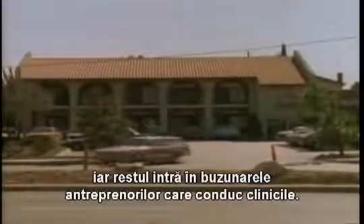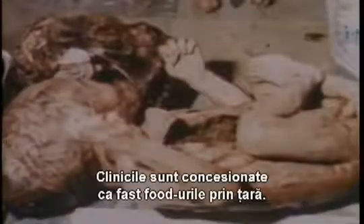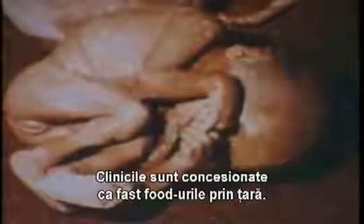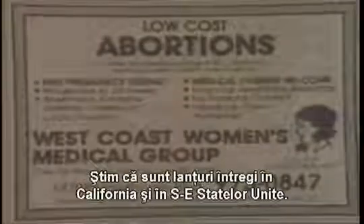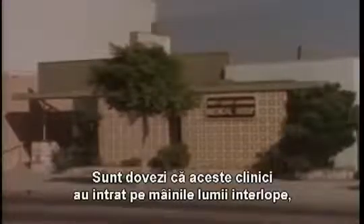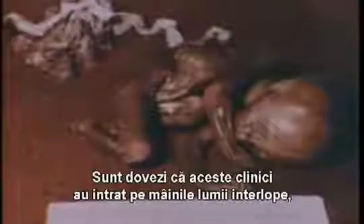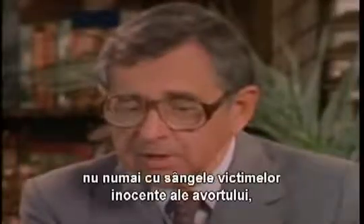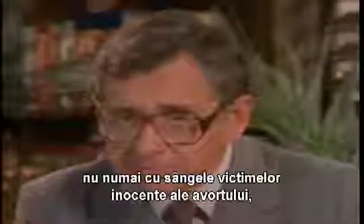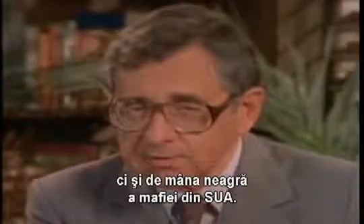Now, we've had some recent investigations on the question of these clinics. Clinics are being franchised out like fast food services across the country. We know there are chains of them in California and through the Southwest, and even in the Southeast of the United States. And there is some evidence now that increasingly these clinics are falling into the hands of the mob, of the crime syndicate here in the United States, and that this money, abortion money, is tainted not only by the blood of the innocent victims of abortion, but by the dark hand of the crime syndicate in the United States.